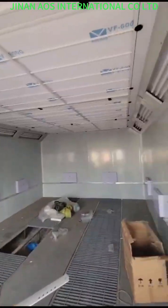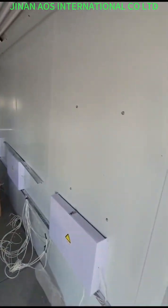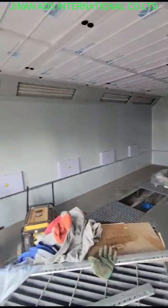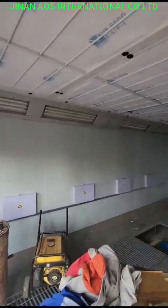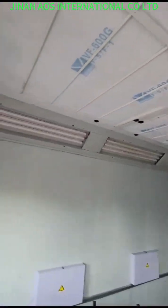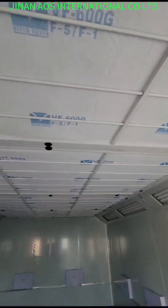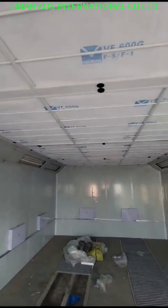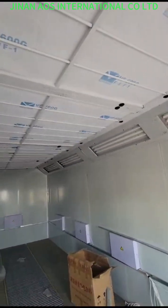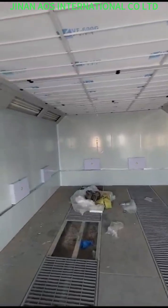Okay, so this is inside. The roof is completed. You can see the infrareds have been installed. 10 of them, yeah, 10. Extensive work, very extensive work has gone in here. There's the filter, air filter. You can see how cold the inside looks like a living space.